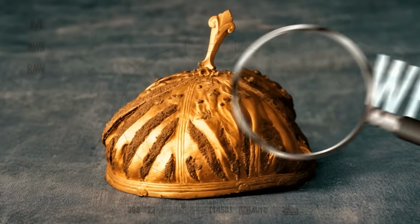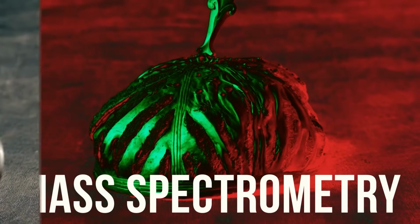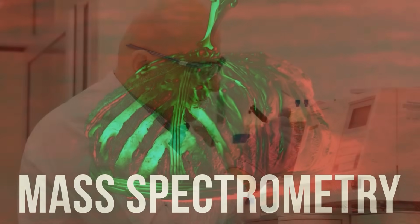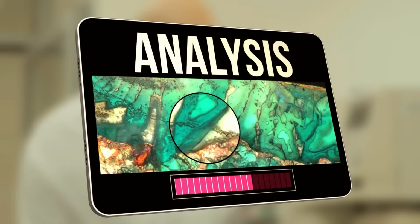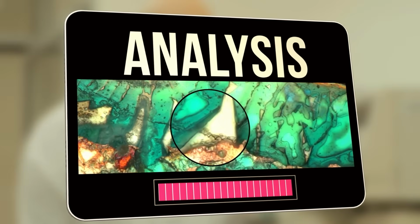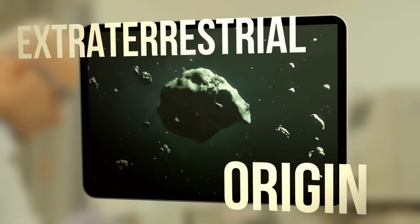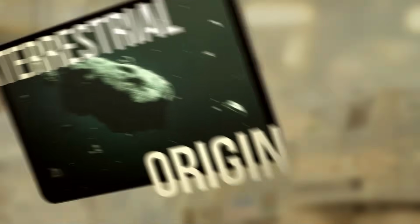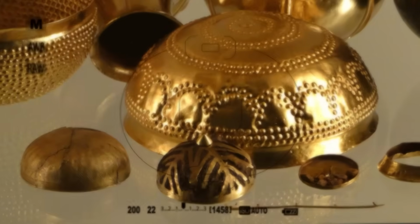To figure out where this suspicious iron came from, researchers turned to mass spectrometry, which checks out the mass-to-charge ratio of molecules. Their findings showed that the nickel in the iron is similar to that found in meteoritic iron. Simply put, the bracelet and the hemisphere are of extraterrestrial origin. Now, the exact age of the trove is hard to determine, yet it's crucial.